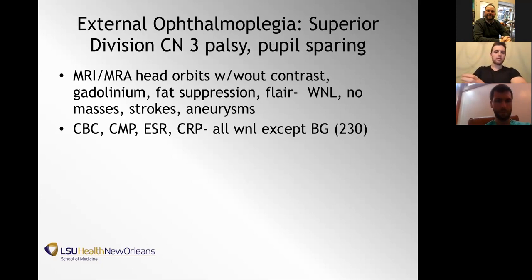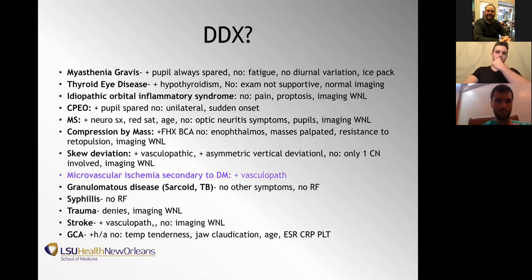So they came back with normal limits. There were no abnormalities. We ordered a CBC, CMP, ESR, and CRP, and everything was normal except an elevated blood glucose. So in reviewing the differential, I just wanted to go through these. Going back with all that information, myasthenia: the pupils are always spared, and her pupils weren't involved. But she didn't have fatigue, negative ice pack test, no diurnal variation, so less likely.